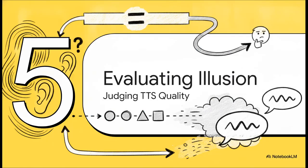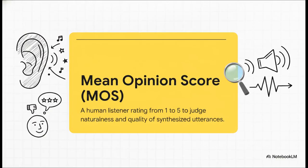Section 5. Evaluating the illusion. Ultimately, how do we know if this works? The ultimate judge of this synthesized speech is the mean opinion score. We rely on human listeners to rate the utterances on a scale from 1 to 5. You just can't completely automate the evaluation of art. And speech, with all its nuance, really is a form of art. So we bring in human listeners.